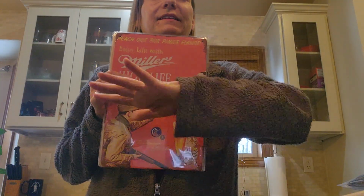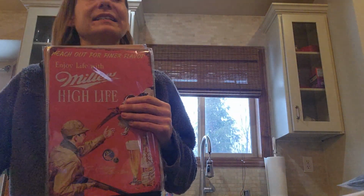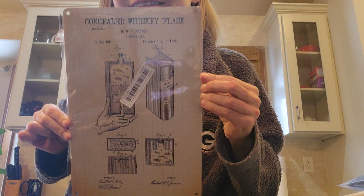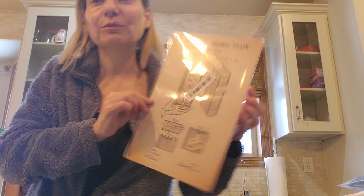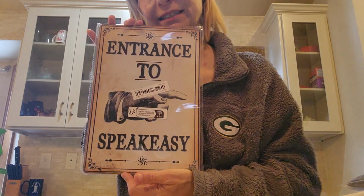Oh, at least these signs didn't get it too bad. I don't know why they wouldn't have just laid them all together flat. Who knows? It's Temu. So let's see. This one, oh, concealed whiskey flask. That's kind of a fun one. I think this one was about $5 too. I think they're all around $5. Oh, entrance to the speakeasy.